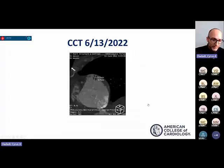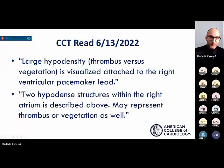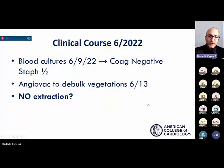And once again, very grateful to our cardiac imagers who we work hand in hand with on the heart valve team, who identified additional lesions in the RA as suggested by TEE imaging. So once again, demonstration of a large hypodensity attached to the RV pacemaker lead and additional hypodensities in the right atrium. And so the clinical course of this patient: we obtained blood cultures, which grew out a coagulase negative staph in 1 out of 2 bottles.